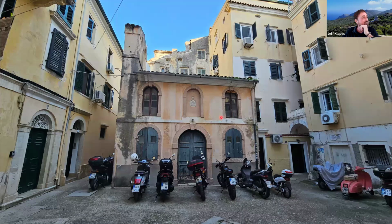This was a wonderful little church that I kept trying to visit, but it was never open. The guidebook kept saying we should visit this church, so I don't know what it looks like inside. But it was in a cute little neighborhood full of motorcycles.